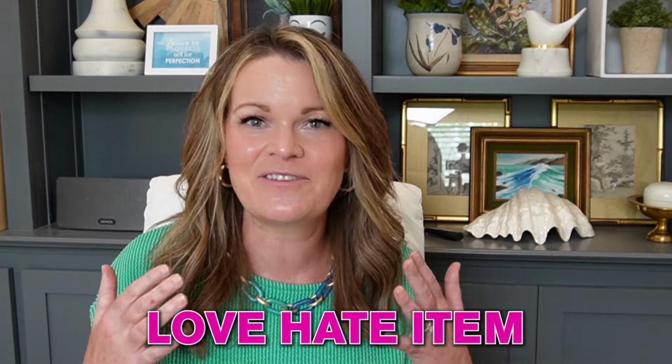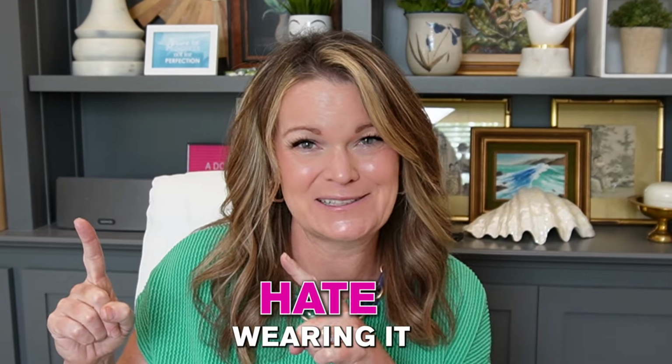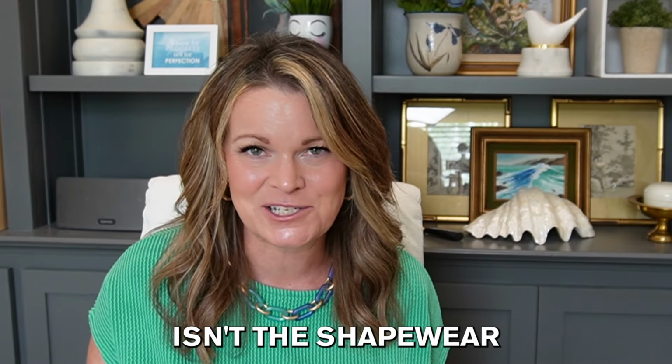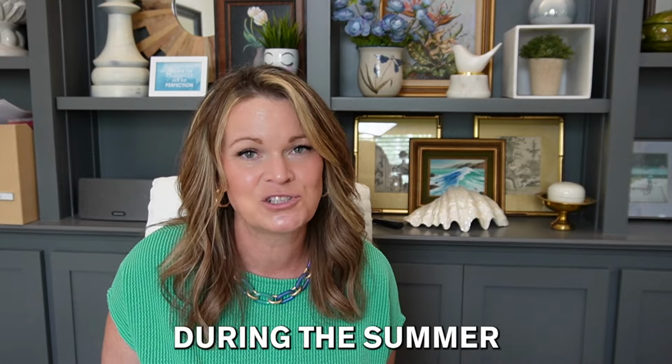Okay, so shapewear, right? It's such a love-hate item. We love the way we look in it, but we hate wearing it. And for many of us, the thought of wearing it in the summertime makes our heart beat a little bit faster, and not in a good way. But can I tell you a secret? The problem isn't the shapewear, but the shapewear we've bought and tried to wear during the summer.